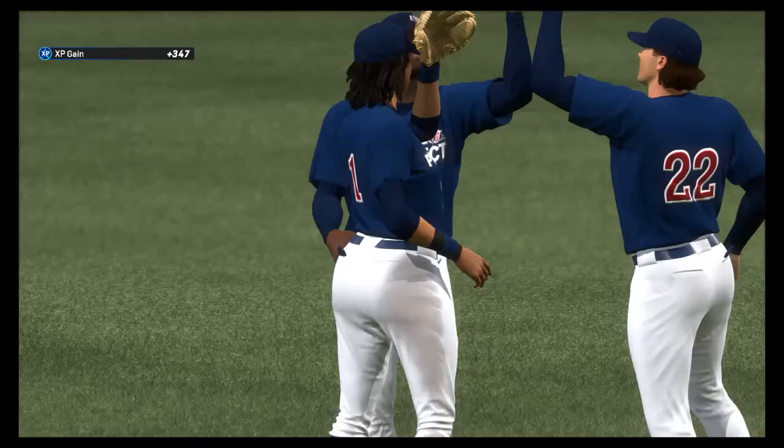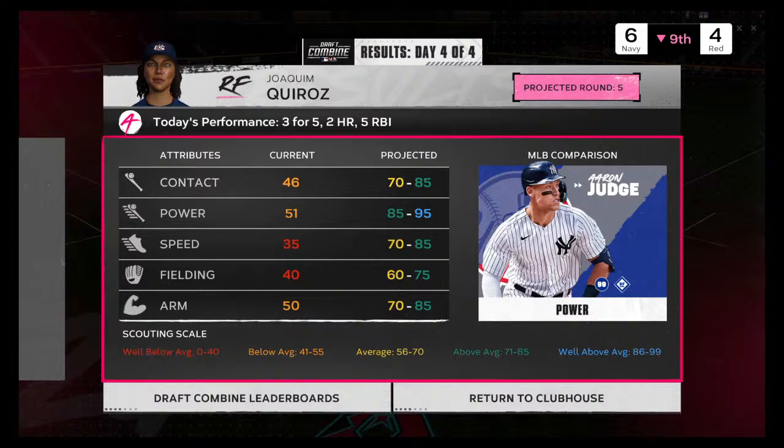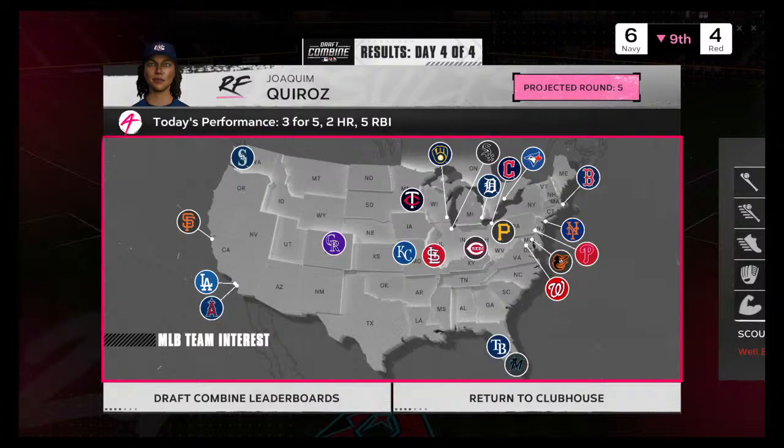That concludes this year's MLB Draft Combine. As always, it was a pleasure watching these young talents get a chance to showcase their skills and boost their draft stock. The barriers we saw broken were definitely an added bonus, and I cannot wait to see what the future holds, both for these players and our sport.